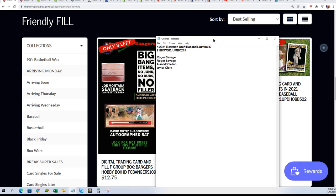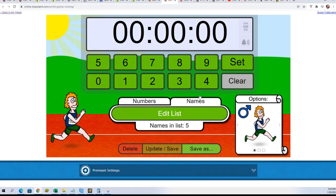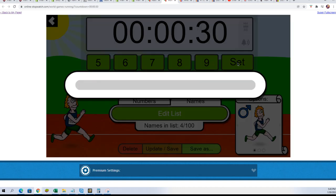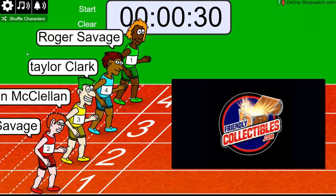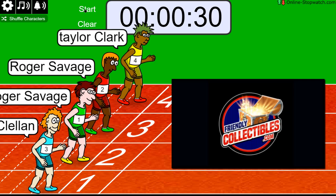This is filler C. We're going to run filler B right now. This is filler B. Good luck, Roger, Allen, and Taylor. Winner of the race gets into Bowman Draft for really cheap. Lucky number 7. On your mark, get set, go.